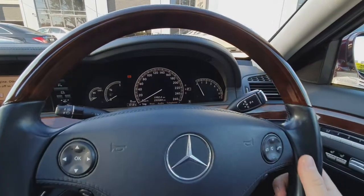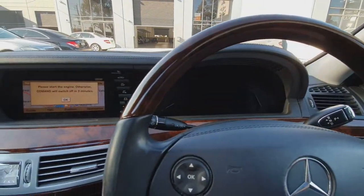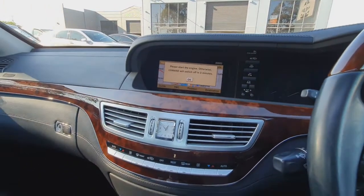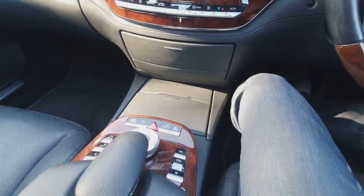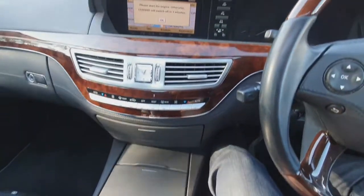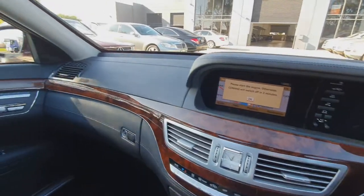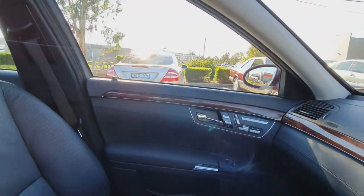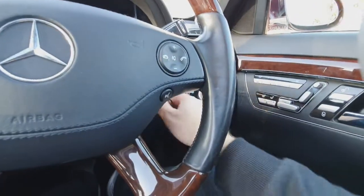Very luxurious. There's that LCD tacho, which is just turned off, and sat-nav screen in the middle. Analog clock. And look at that interior design. This is simply beautiful. Fine wood throughout the dash. Stitched leather. And simply stunning. Let's start her up and see what some of the features are.